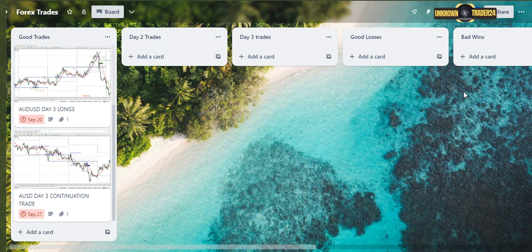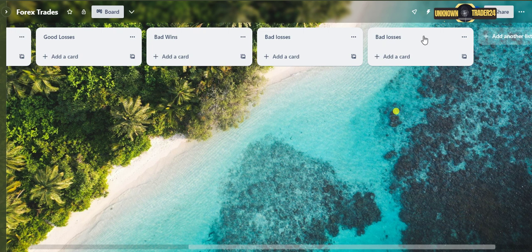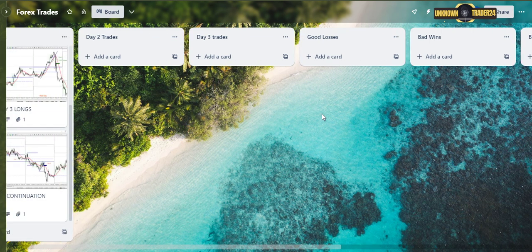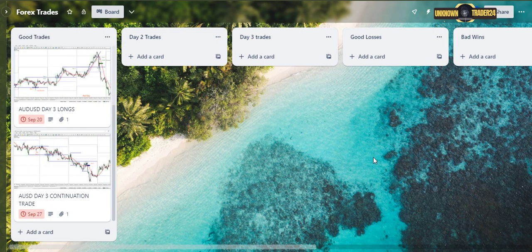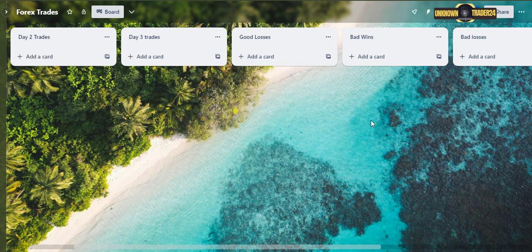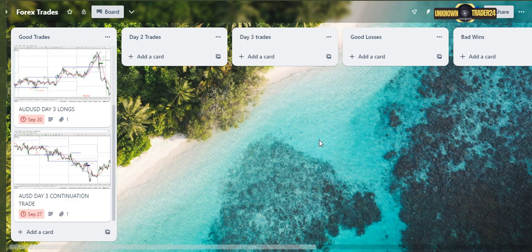Bad losses, sometimes you feel like, oh yeah, this one, it's a good trade, I should take it, and you take it. It's not in your plan. That's a bad loss. If you win it, that's a bad loss. Why? Because you can't account for that. Why did you enter? Is it on your plan? No. You can't account for that. And if such trades start compiling, if they start growing and growing and growing, then you know that you are actually not following your plan. So this thing will help you be accountable.